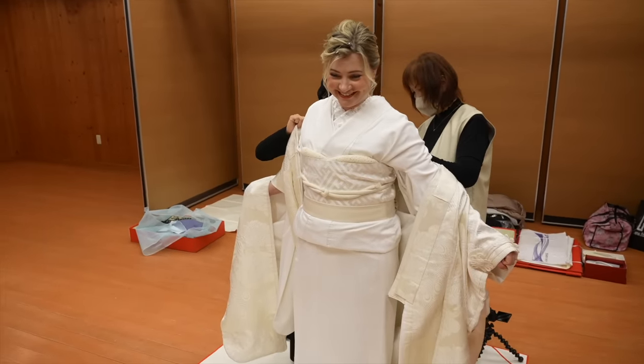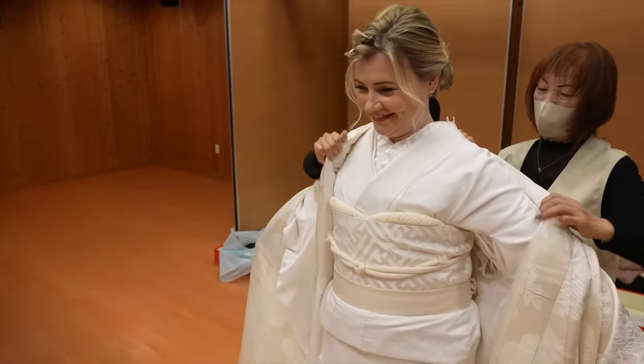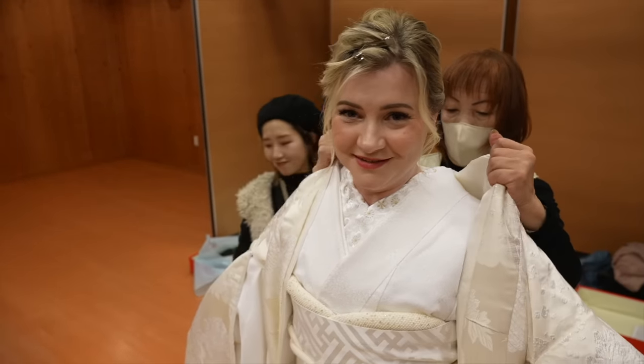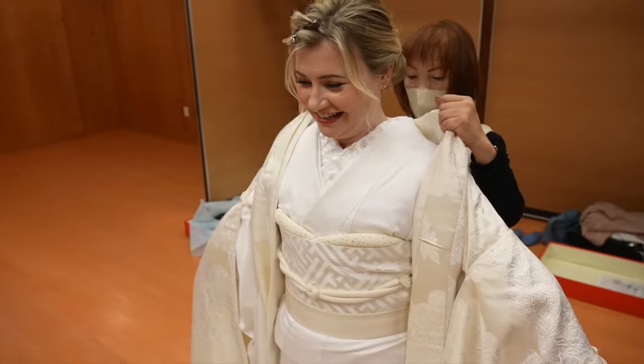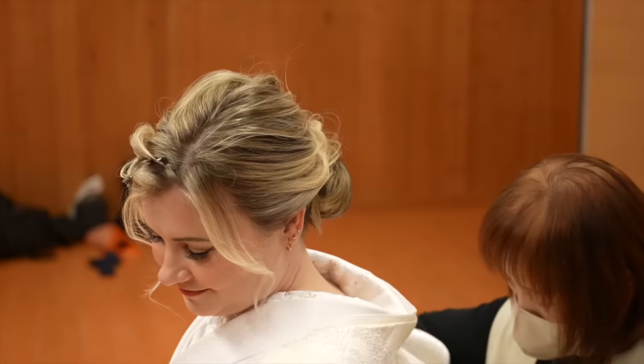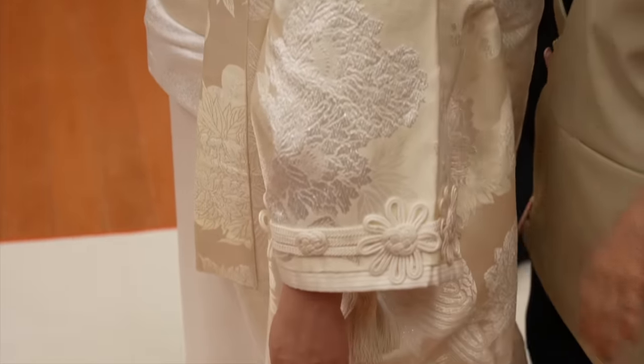So heavy. Is it? Yeah. Whoa. It's like wearing a futon. Futon? Yeah, feels like I've got a futon on my shoulders. It did look like a blanket. Wow. And apparently they even wear the same style of kimono in the summer. I can't imagine how hot that would be.